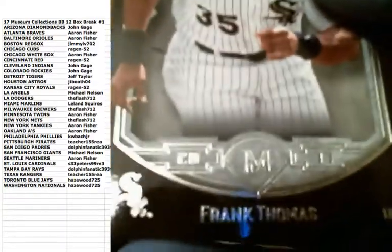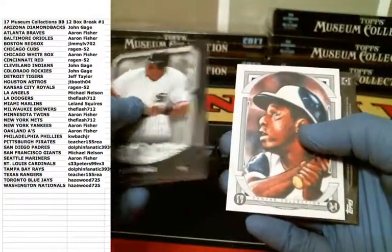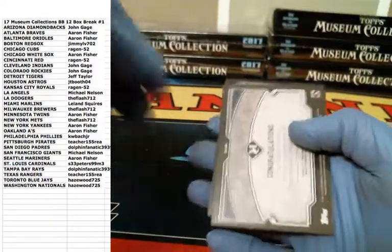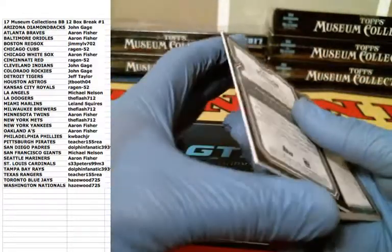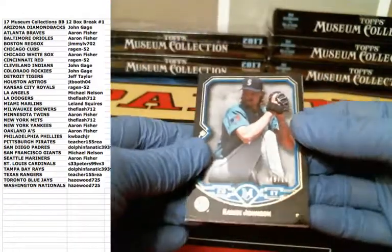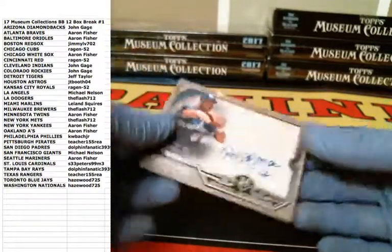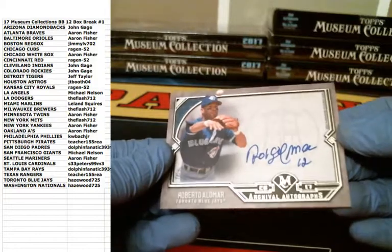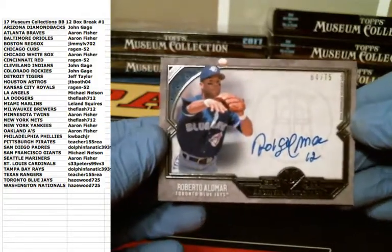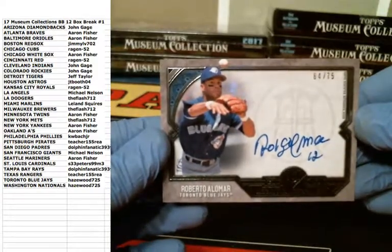The Big Hurt, Frank Thomas, Ernie Banks, Hank, I believe this is a Hank Aaron sketch. Yep, Hank Aaron. Randy Johnson to 150, 149 of 150, Mariners, and archival autographs, Roberto Alomar to the Blue Jays, 64 out of 75, going out to Hayeswood 725. Hayeswood's on the board.